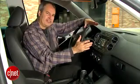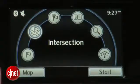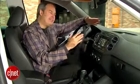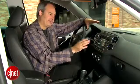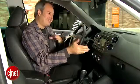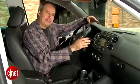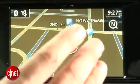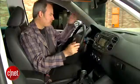Now, this navigation system comes standard in this SEL trim Tiguan, so you don't need to pay any extra for it. But this is kind of why I would drop down to a lower trim level, because I don't really like this navigation system so much. The map screen is pretty small. It doesn't have traffic, so it's pretty low tech as far as navigation systems go. And when you're under route guidance, the graphics aren't very explicit. They don't give you a lot of guidance on which way you need to go.